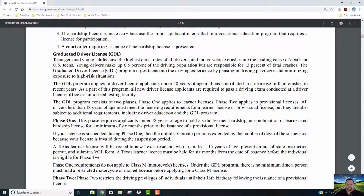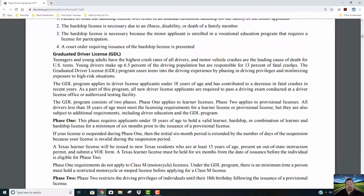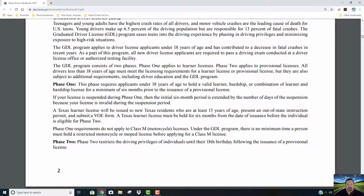Young drivers make up 6.5% of the driving population, but are responsible for 13% of fatal crashes. So even though only 6.5% of the population are teen drivers, more than double that are represented for fatal crashes, so 13%. The graduated driver license program eases teens into driving experience by phasing in driving privileges and minimizing exposure to high-risk situations. The graduated driver's license programs apply to driver's license applicants under 18 years of age and has contributed to a decrease in fatal crashes in recent years.